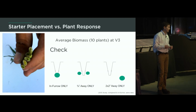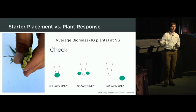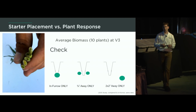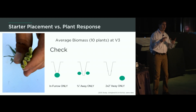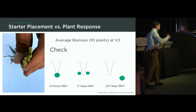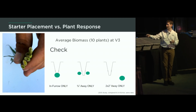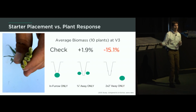2 years ago in 2015, we did a study where we put a few gallons down in furrow, 3/4 inch away, and in a 2x2 placement. What we did is we put those few gallons down, we waited until V3, went back out, and we cut those plants, and we weighed the plant biomass. That means the plant weight of those 10 plants together. What we're looking for is to see, can we see any difference in the plant growth that would show us that those nutrients are able to get to the plant, or maybe they're not by that stage in the plant's life.